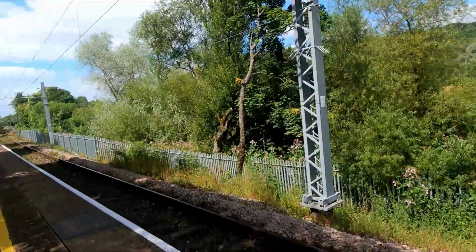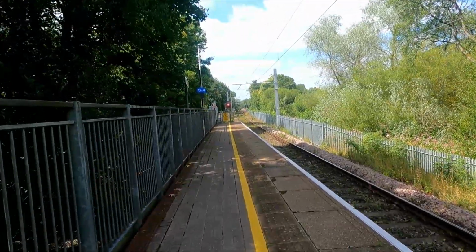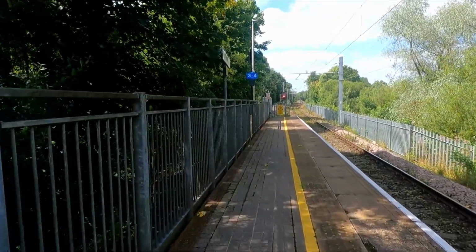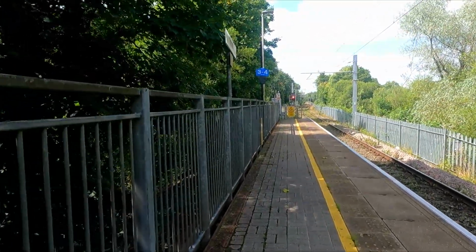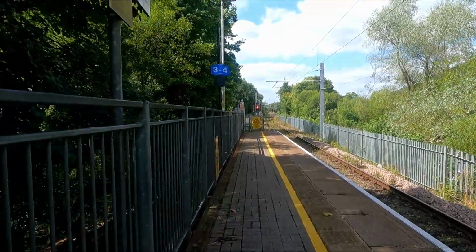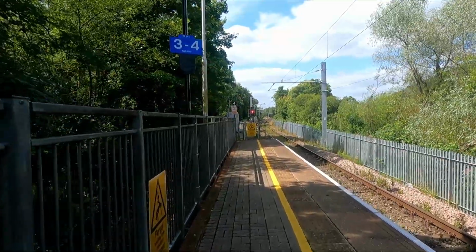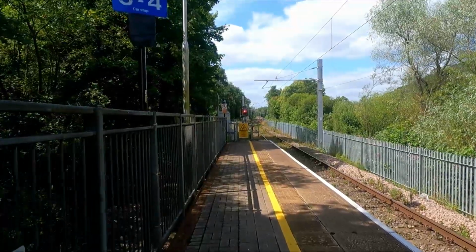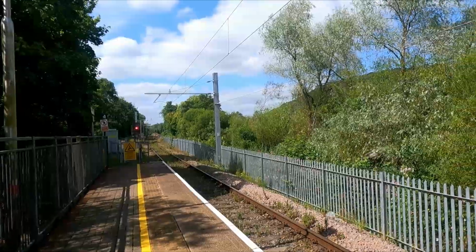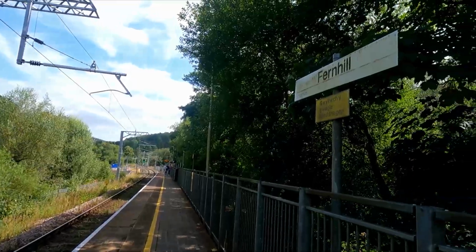Right, here we are at Fernhill station. It's a railway station serving the village of Fernhill in the Cynon Valley. The station was opened in 1988 by British Rail, on the line from Abercynon to Aberdare. The station is built some 200 meters south of a former station, which was called the Abercwmboi Halt, which is pretty much near here.